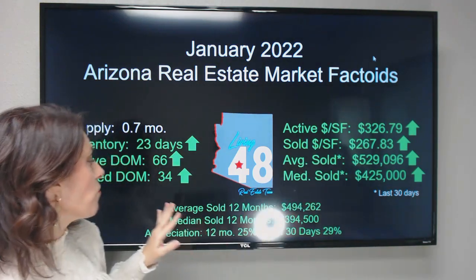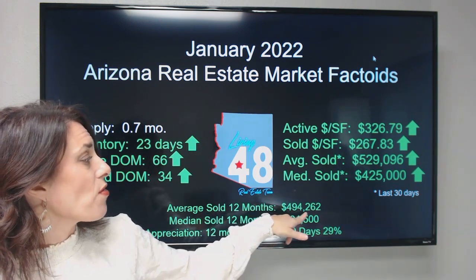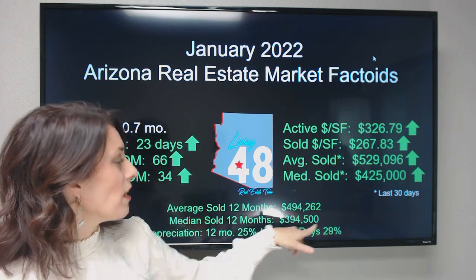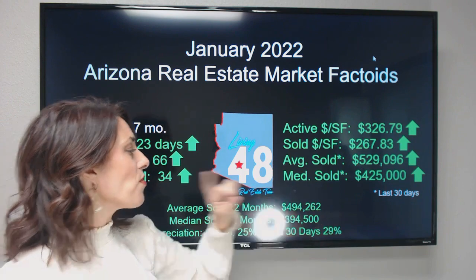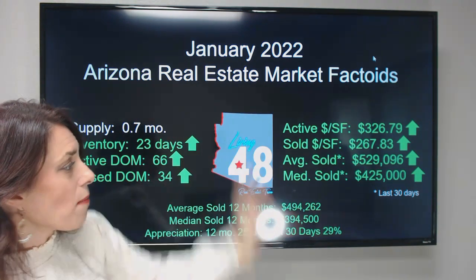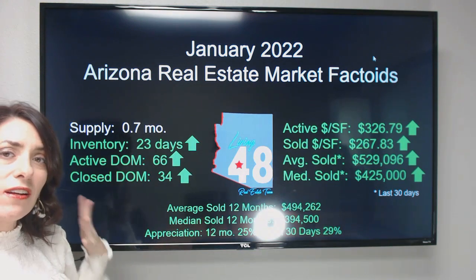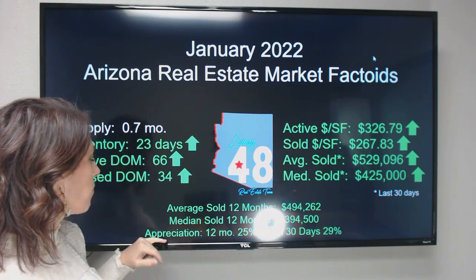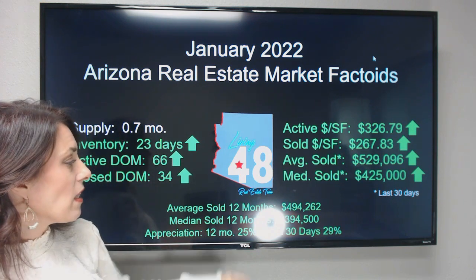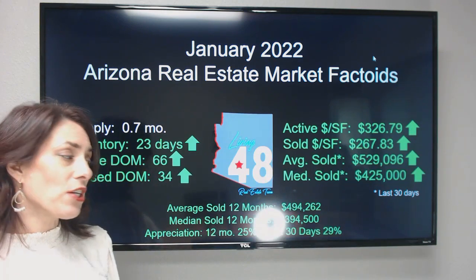If you want to compare those two numbers versus what was happening over the last 12 months, the average was $494,262, and the median sold over the last 12 months was $394,500. So you can see that these two numbers continue to go up, which means the market is trending up. Now, appreciation for 2021. We ended up right about 25% appreciation in 2021. And in the last 30 days of the year, it was right about 29% appreciation.